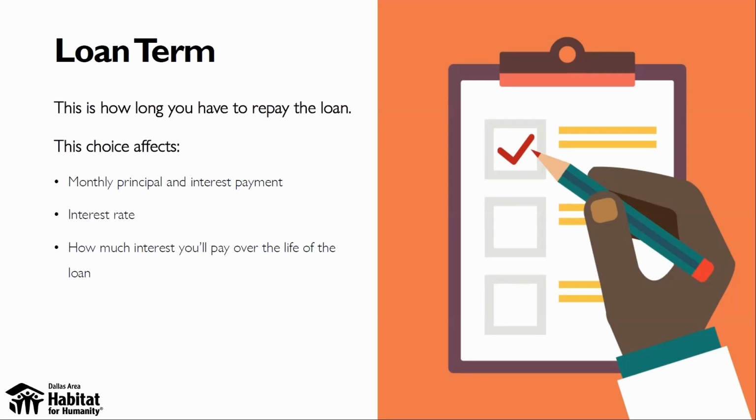Also, the interest rate. Typically, the shorter the term, the lower the rate is going to be, right? And also, the fewer the years your loan is for, the less interest you pay, because you're paying it quicker. So that's a benefit for you.